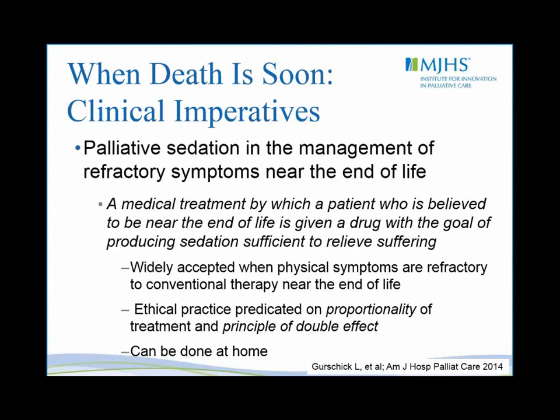The principle of double effect is somewhat controversial, but for palliative care specialists, it tends to take on a quality of useful guidance. If one can feel comfortable that the intervention is intended to relieve suffering and not to shorten life, then one can, in essence, live with the potential adverse outcome of a potential for shortening life, because the intent is to relieve suffering, and the need to relieve suffering at that time takes on the most prominent import.